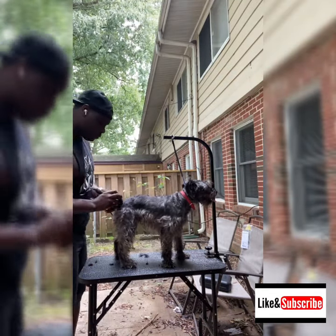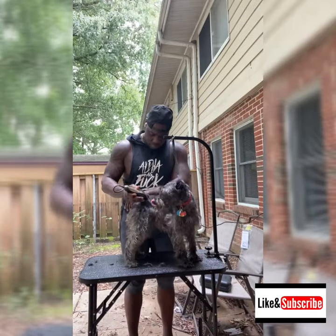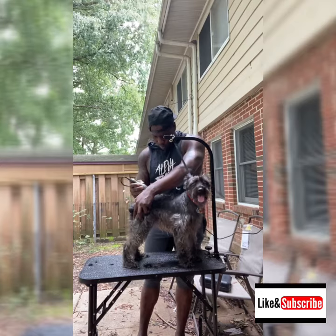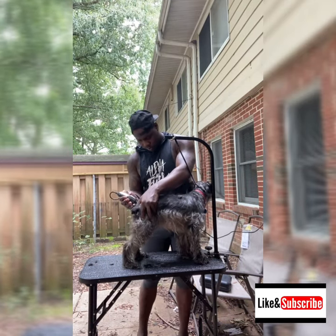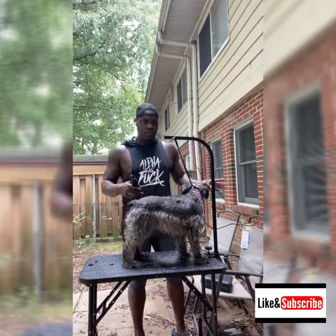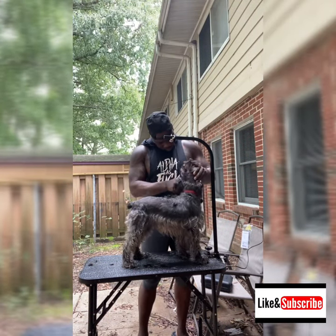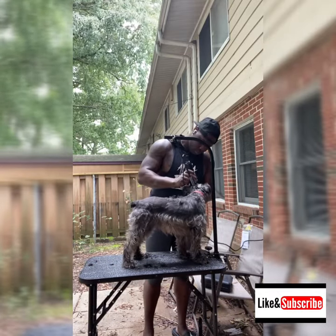So what I'm doing here, I have the clippers. I want to say they came from Walmart. I've had these clippers for a year or two. They still work fairly well. Of course, if you want to be a professional with it, by all means, go and get the expensive clippers that they have at your local grooming shop. But I'm using a guard number one on the top of this schnauzer cut. So I cut this down level one.